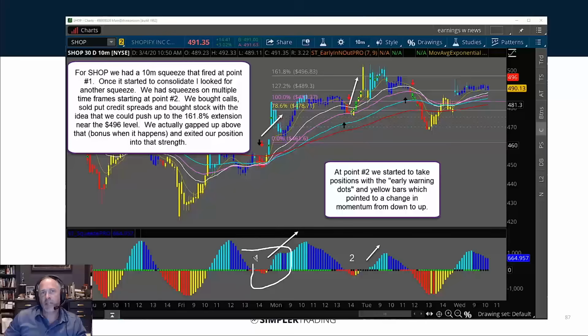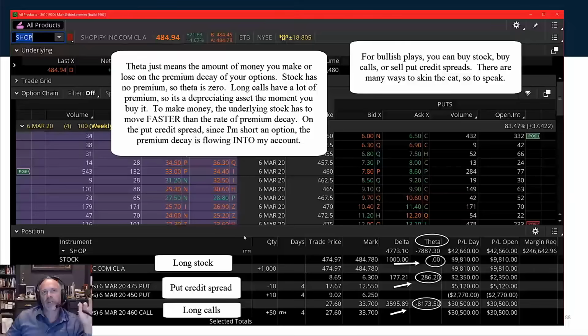We got the squeeze, boom. And if you had gotten out at the 1272 extension here, you would have left money on the table. So you can time it, like, okay, how are we acting here? And then the next squeeze sets up. And again, it's just a complete trading system.